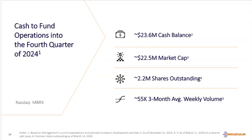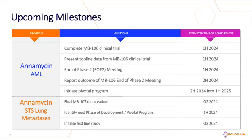We continue to monitor the short positions by brokers, and we have reached out to one broker notifying them of such shorting imbalances. A significant portion of our daily trading volume is shorting. We believe we have the opportunity to successfully break this trading pattern with our progress in Annamycin as we move forward in 2024. As you can see, 2024 is shaping up to be a very exciting year for Moleculin. As Wally and Paul have just discussed, we're moving forward in our clinical progress with Annamycin in 2024 with the following plans.